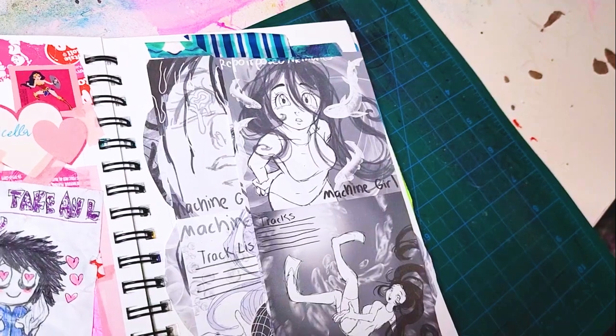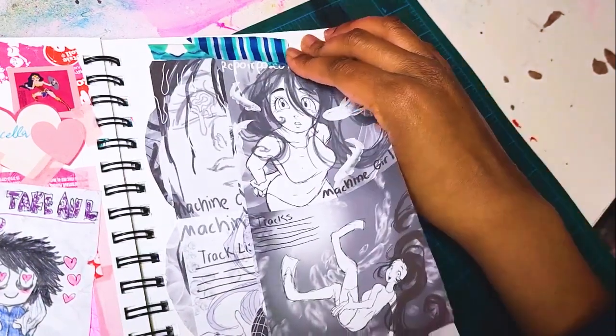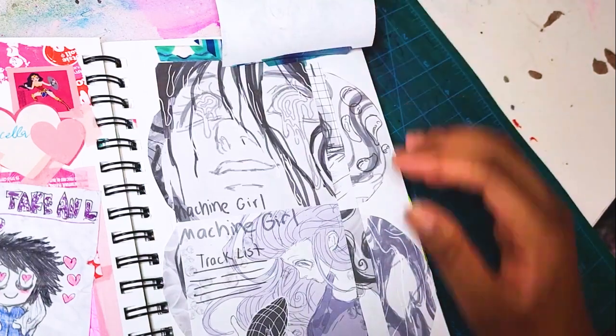Please listen to the album. It is so good. It's really short. It's like 20-some minutes, so you could listen to that on a short drive, like a commute to work or something. It's really good. It reminds me of the ocean and stuff, so that's why all these sketches are ocean related.